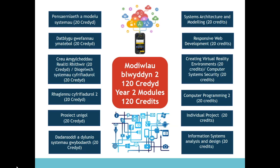Modules such as Systems Architecture and Modelling, the individual project, or one of the optional modules, the Creating Virtual Reality Environments or the Computer System Security, these will all be new areas of study on your HND program, and I think it's beneficial just to give you an overview of those particular modules.